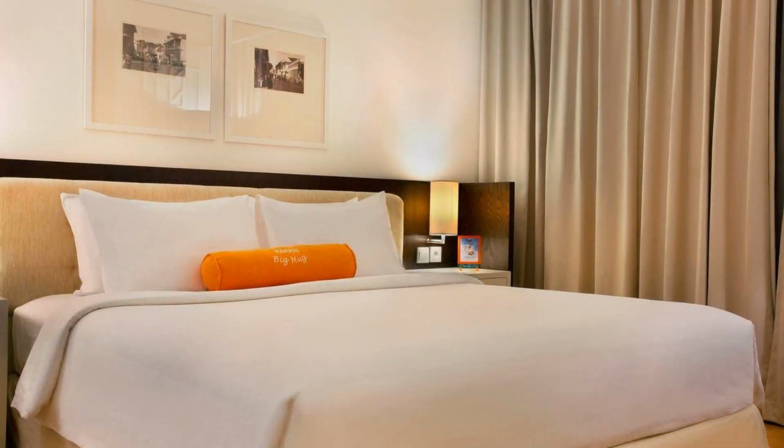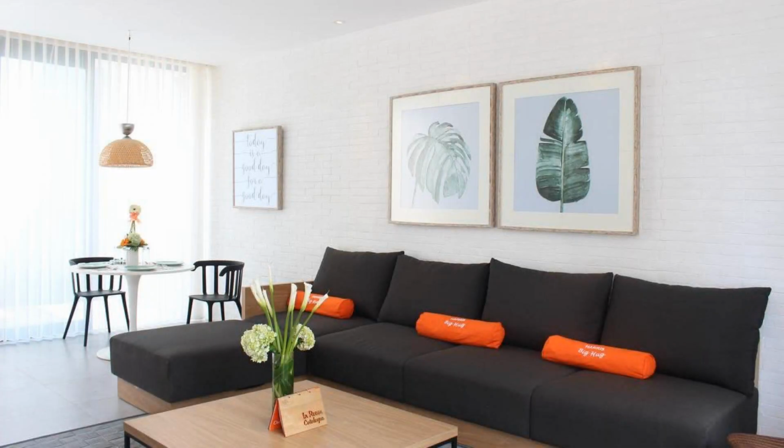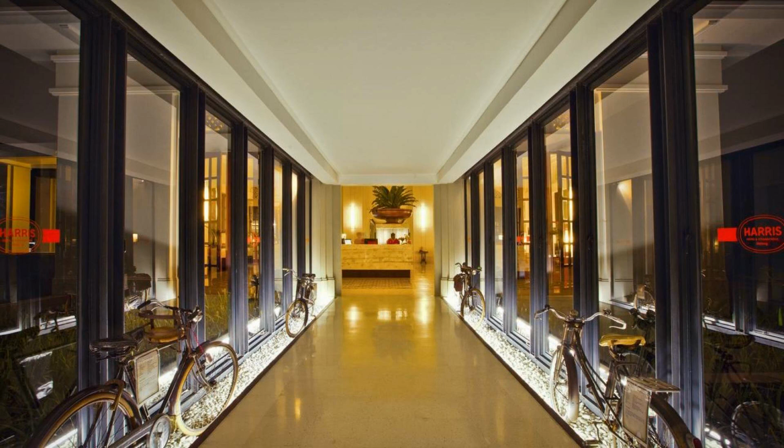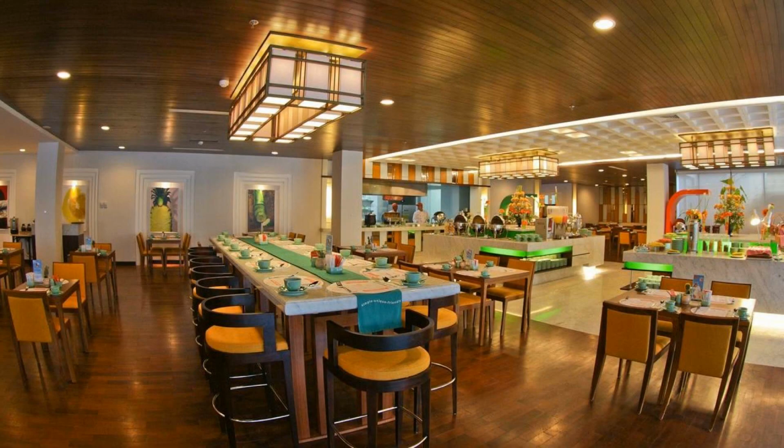There are 9 types of rooms available on booking.com. You can book online and enjoy. The hotel expects major credit cards and reserves the right to temporarily hold an amount prior to arrival.